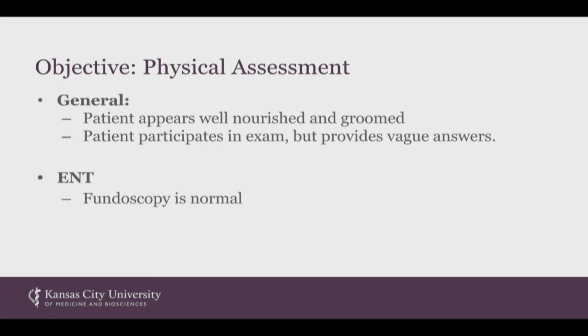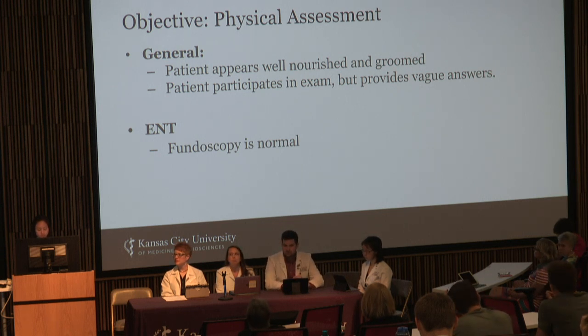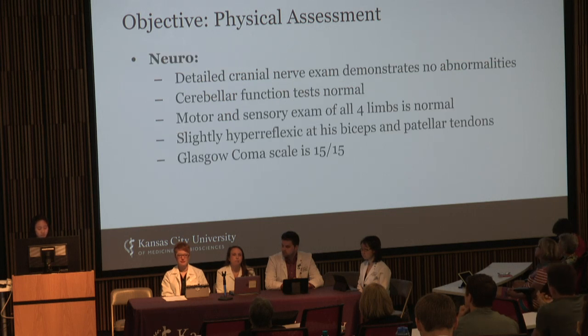Next, we began the physical exam with a symptomatic review of the ENT, cardiovascular, pulmonary, and GI systems. In general, our patient appeared well. However, when answering questions, he was unfocused and gave vague answers. Upon examination of the ENT system, fundoscopy was normal. Additionally, the cardiovascular, pulmonary, and GI exams were unremarkable. A detailed cranial nerve exam did not demonstrate any abnormalities. Cerebellar function tests were normal, as were motor and sensory examinations in all 4 limbs, except for a hyperreflexive biceps and patellar tendon. His Glasgow Coma Scale was also found to be 15.